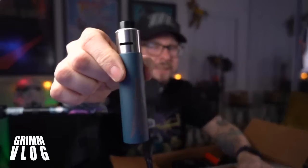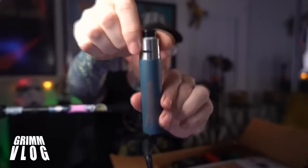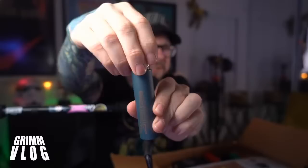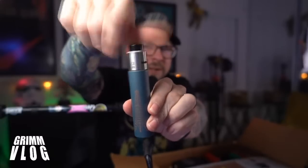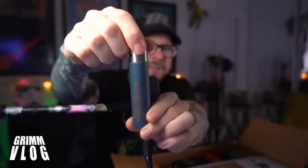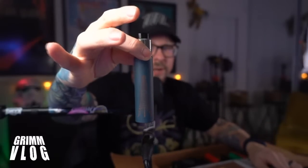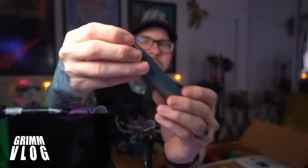And one of the things he did for me, unasked, was he made me a special blue Rig mod. It's a special blue rig, and it's hybrid with a Rig RDA on top. Unfortunately, that's the threading. There's no 510 pin, so if I use this, I'm going to have to use the Rig RDA, and the Rig RDA does kind of suck. But this Rig mech was one of my favorites, and he customized it for me.